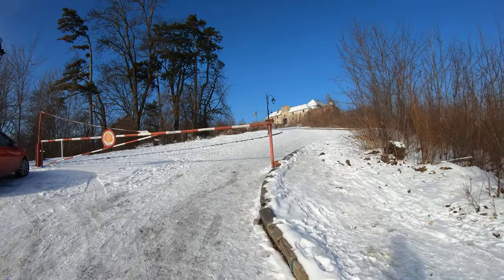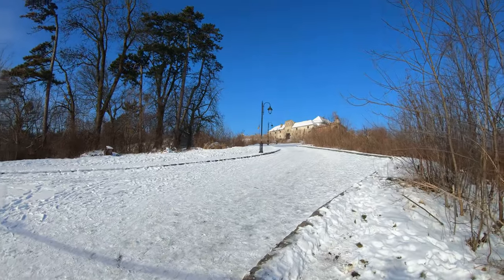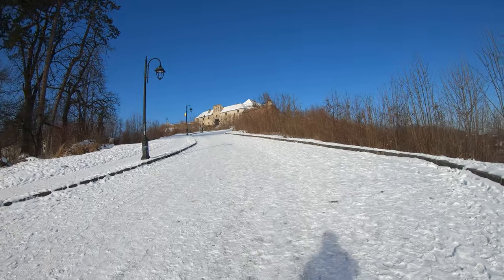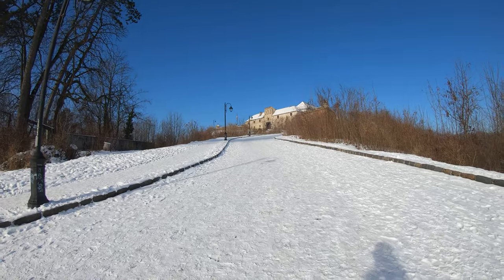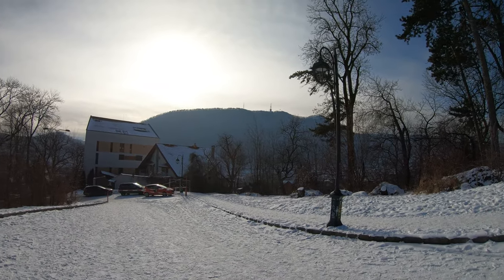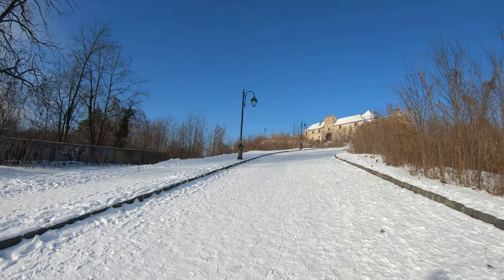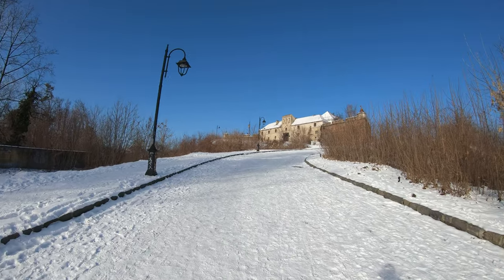And here it is. Right now, or in the past, we used to be able to drive up right near the Citadel, and right now the city hall, the authorities don't allow that anymore. But look how beautiful it is, and we still haven't reached the point where all the old town unfolds in front of us.